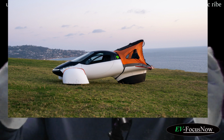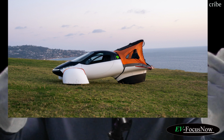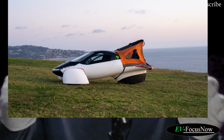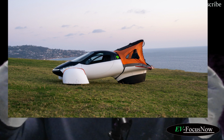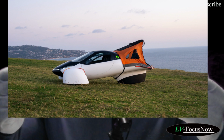And you might say, well, wow, you can take this thing camping. What can this thing do? Well, it has a lot of utility. Now, of course, only a few journalists have even sat inside of this and ridden in it, but nobody has driven it, to my knowledge, on their own and put it through the tests. So we can't comment on how it handles or how the suspension feels or things of that nature.